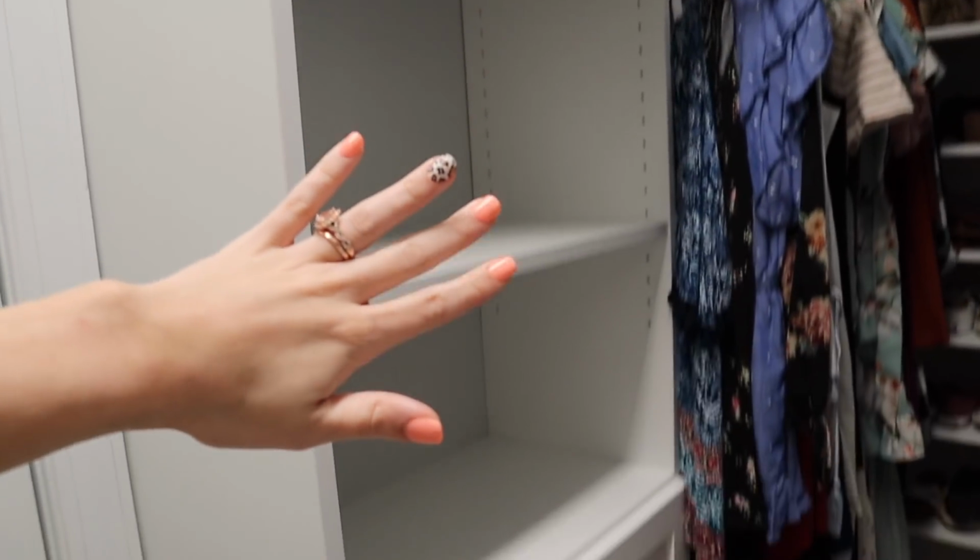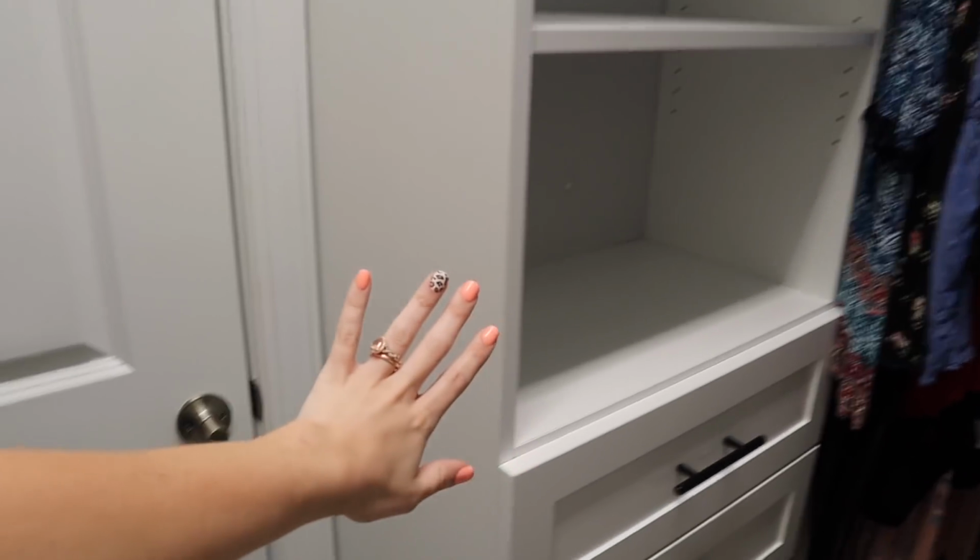So I already talked to you guys about this section right here. I have reserved this little storage unit.